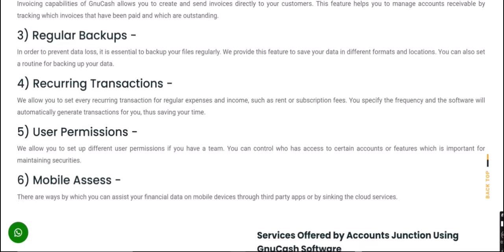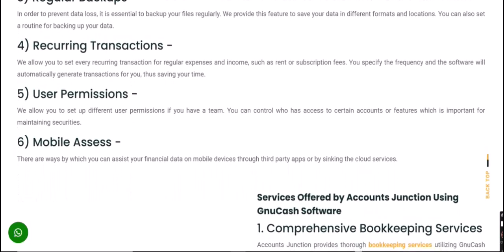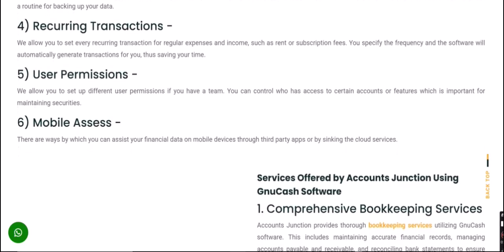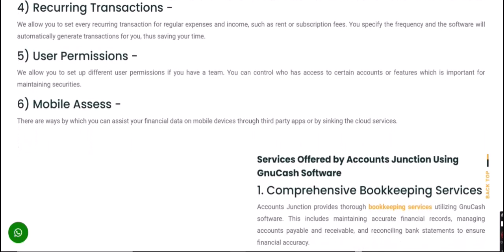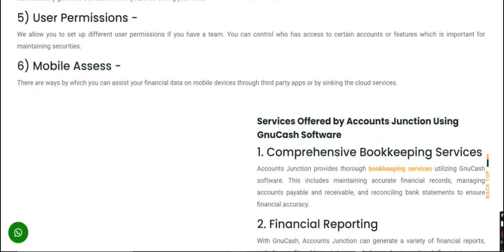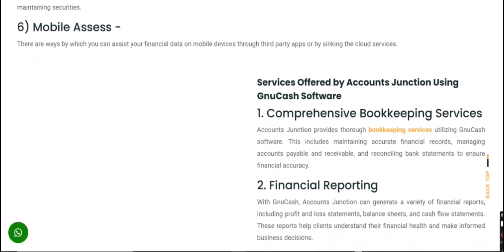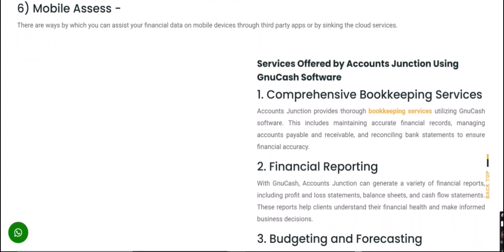Reporting. GnuCash provides a good suite of standard financial reports, including balance sheets, income statements, and transaction reports. These reports can be customized and exported, offering valuable insights into your business's financial performance. You can also generate graphical representations of your data.